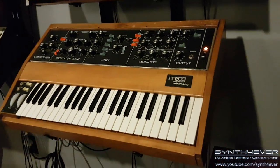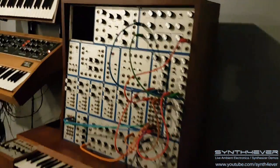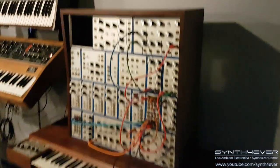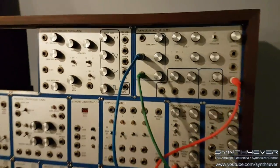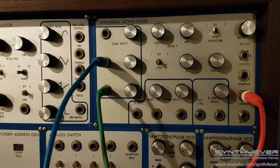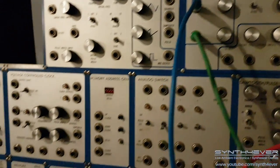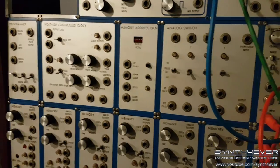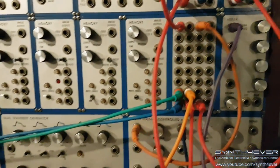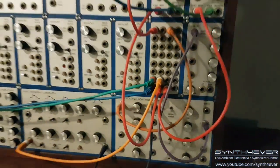Lovely. And what is this unit here? That is an EMU modular that's taken a small residency here. Who knows how long it will be here, but it is a very cool system. The universal active filter is to die for. What is it, 24 dB, 12 dB? I'm not completely sure, and I don't want to sound like a dumbass by guessing. Fair enough. But it's a great filter. Do you know when it was made, or approximately? No, I haven't done enough research on it. It definitely looks interesting.